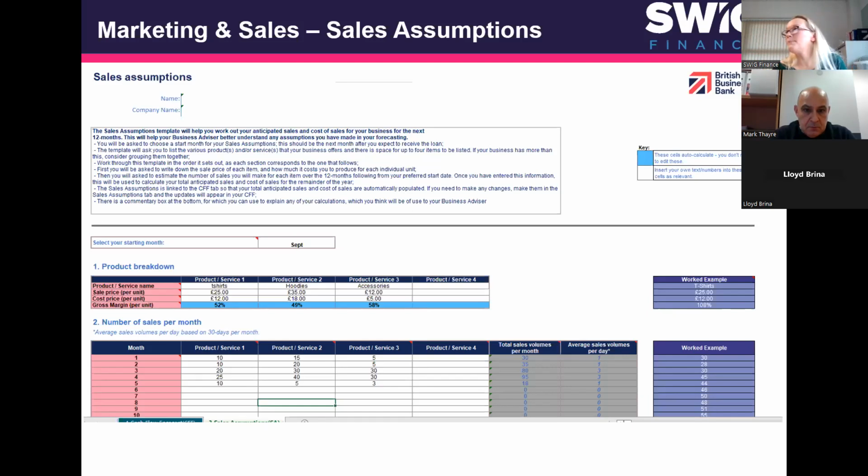A perfect example of this was an applicant for a pizza van. He said that he was going to be selling 1,000 pizzas per month, which, when you divide that by 26, because he's working 6 days a week, is 38 pizzas a day. But he was only trading for 2 hours every day. So that would mean that he was selling 19 pizzas per hour on his own.